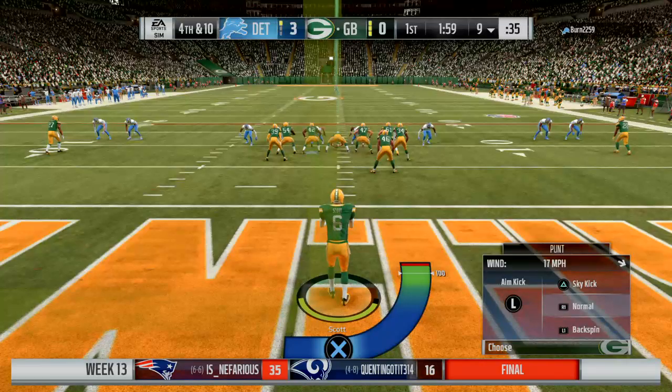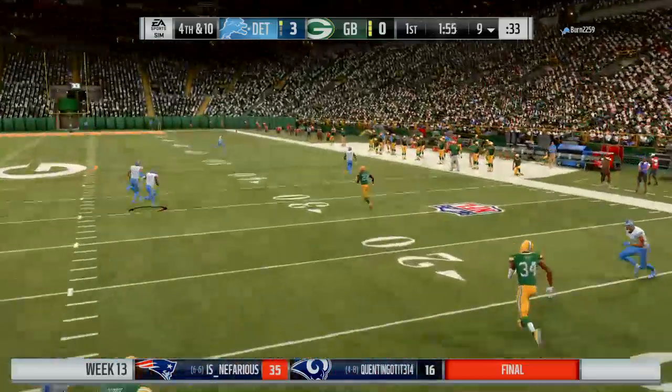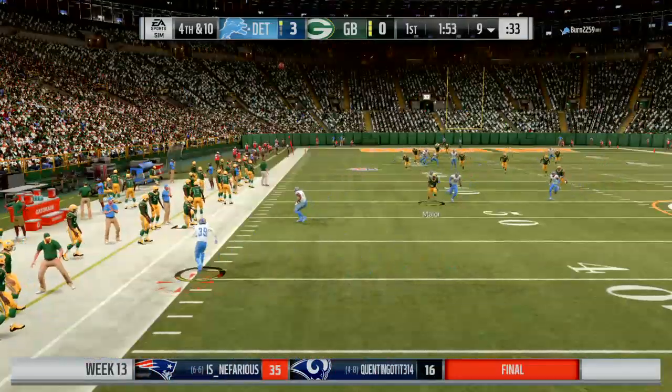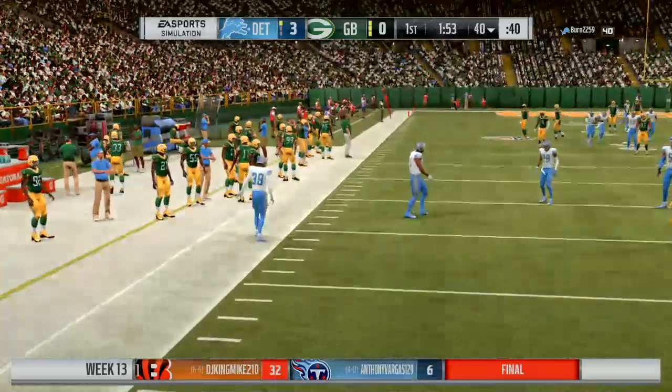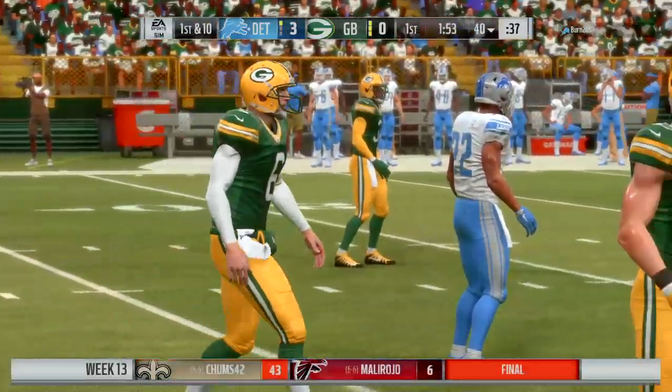Anytime a defense can sit back in a zone like that, it tends to create a lot of congestion in the middle of the field. Makes it very hard to slot one in. Looked like I-4 at rush hour in your hometown of Orlando, Florida. An absolute mess. And Detroit getting set to go now.